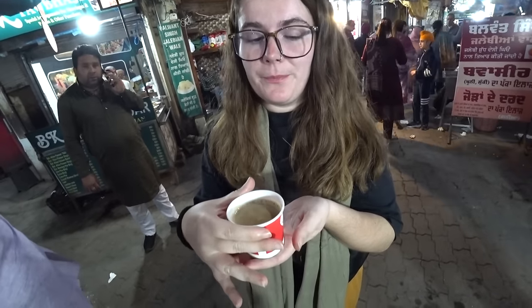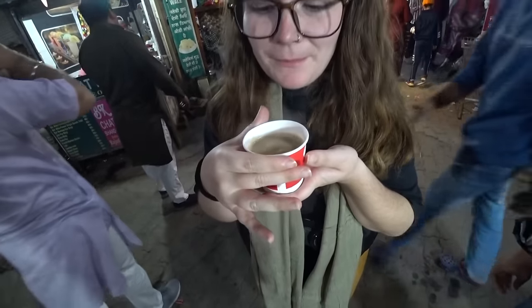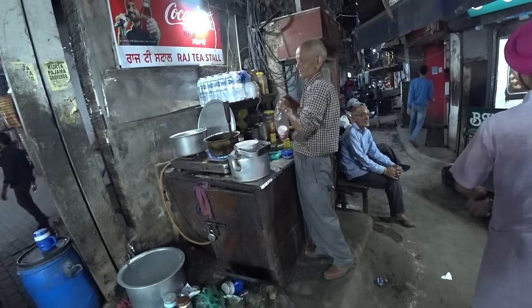So here we go, fresh cup of tea that's probably a million degrees, yeah. 100 degrees. That man makes that tea with love, I can tell. That looks like a good brew though. Looks like a decent brew, it looks quite dark. Don't even attempt. Hard work. It's too hot. It's come straight off his boiling pan.